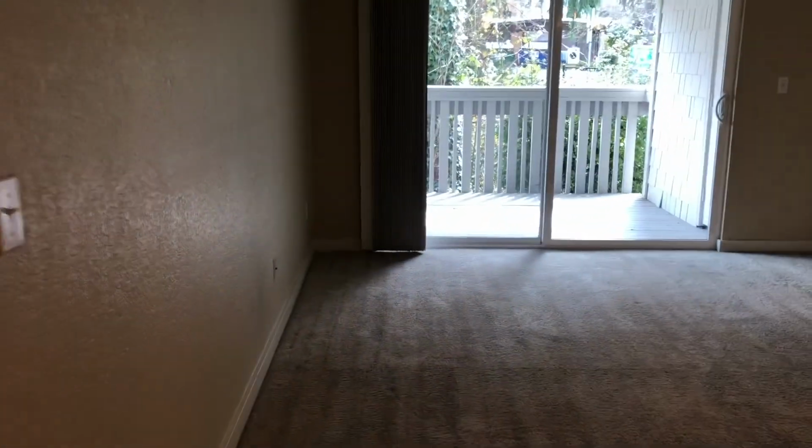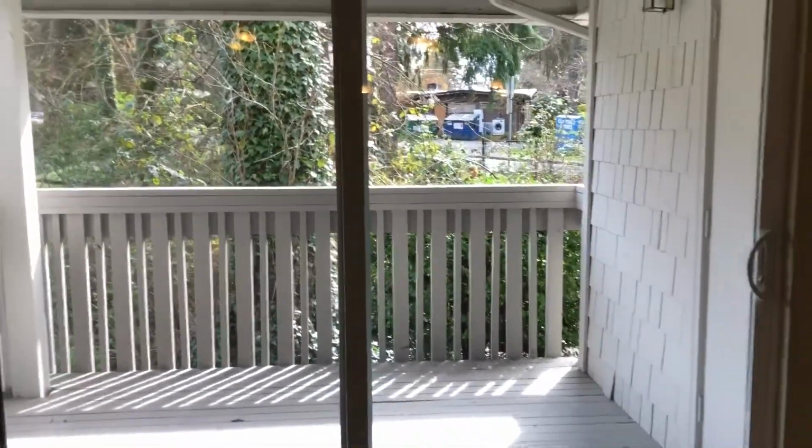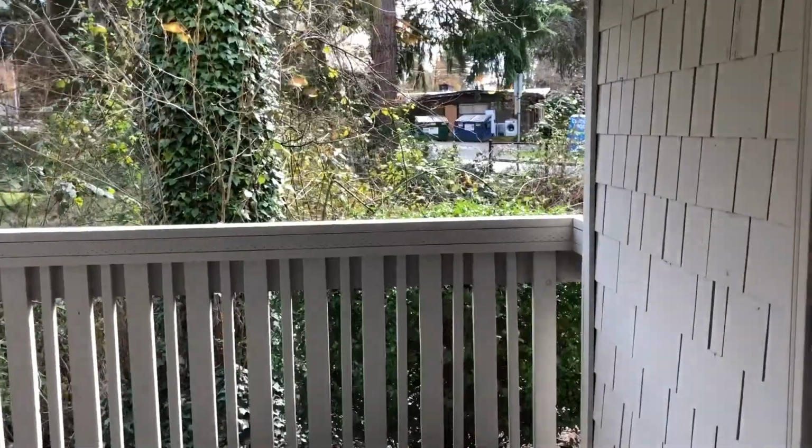And I walk into the living room. It's a very spacious place. It's 600 square feet. It's a 1-bedroom, 1-bath. You have a really great view.